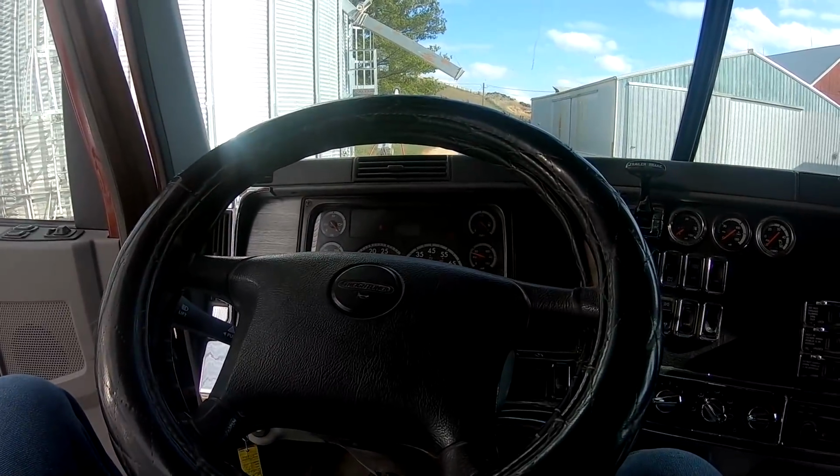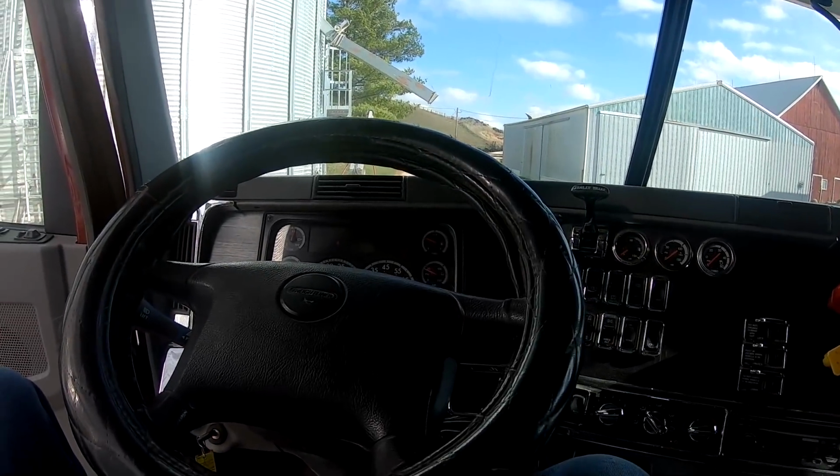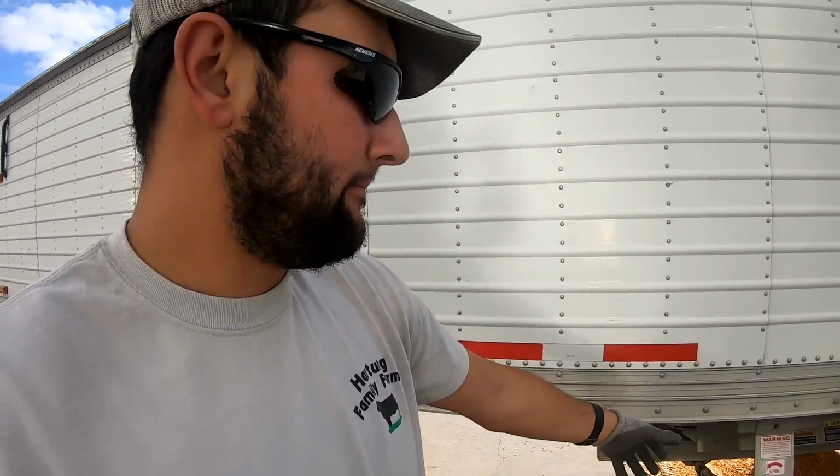I'll take a little bit to warm up, or at least air up. So I'm gonna start the leg, move this thing forward, and then get moving. All right, so I got the leg starting up this truck.